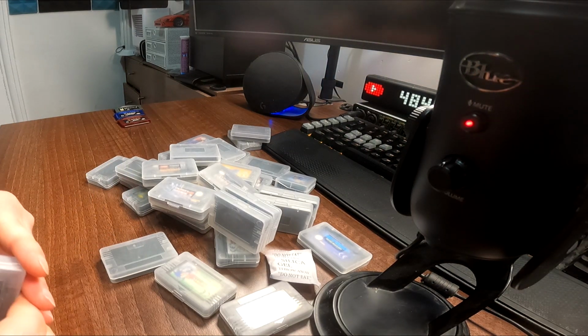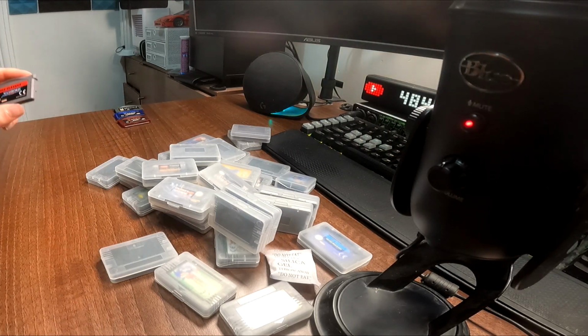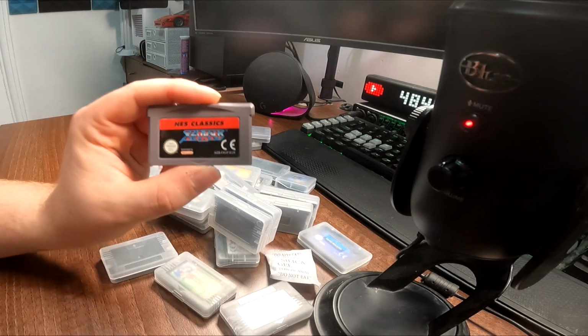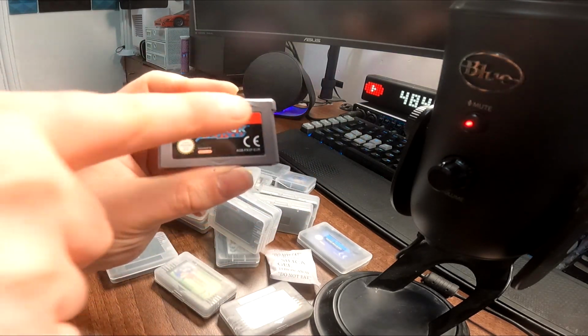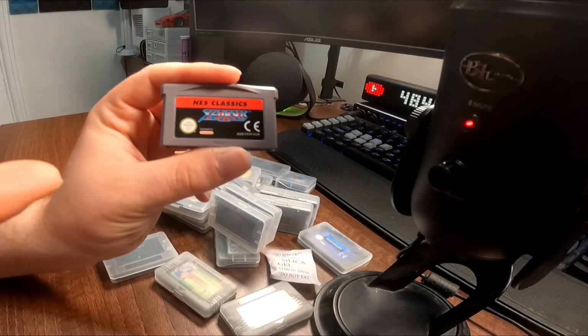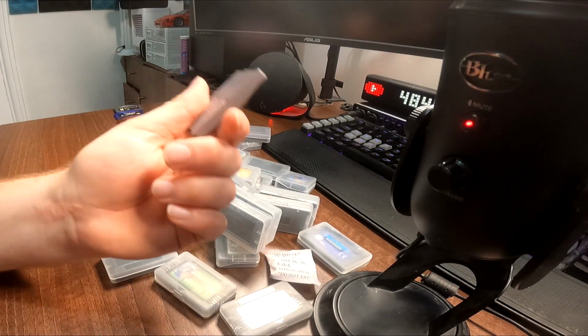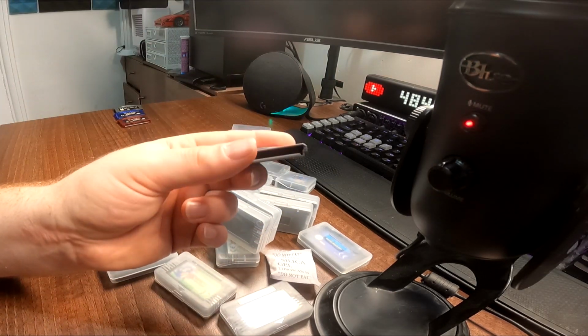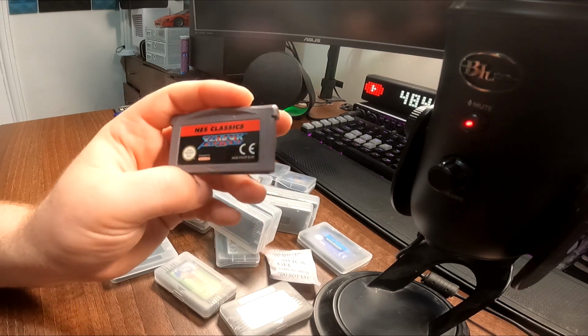Oh, this is one of the games I wanted to talk about in organisation, so this can go in a group of its own. This is a NES Classic. So before Switch Online and all that, Nintendo made these, the NES Classic series, so NES games for the Game Boy Advance, and this is Xevious. I actually bought this one brand new in like 2010.